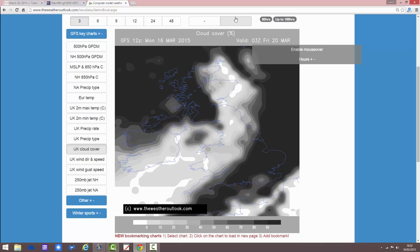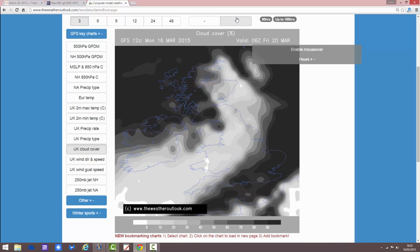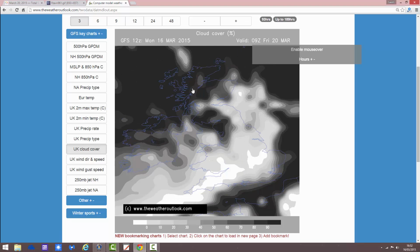Let's run through and see how this develops. What happens through the course of Friday morning, this is 6 o'clock in the morning for instance, is that we start to bring these clearer skies down into the south and the southeast. At the same time, it turns cloudier up over Scotland. So this is 9 o'clock in the morning on Friday, around when the eclipse is going to be at its best. And we see that for most of England and Wales, actually, we've got pretty clear skies. There is some cloud floating around, but overall not too bad with the cloud cover across England and Wales on Friday. So that could be the best place to observe things.